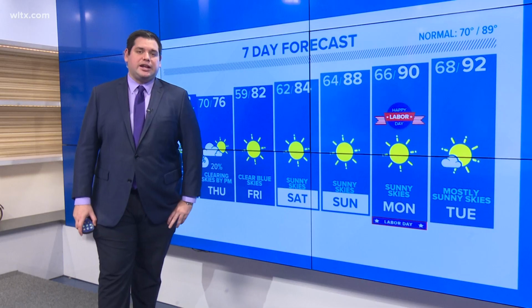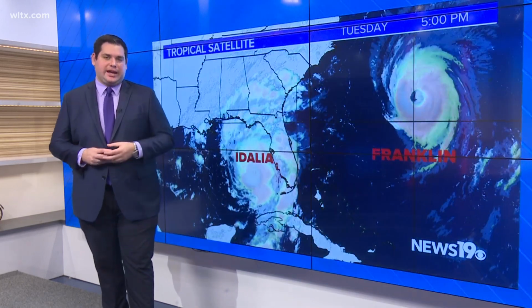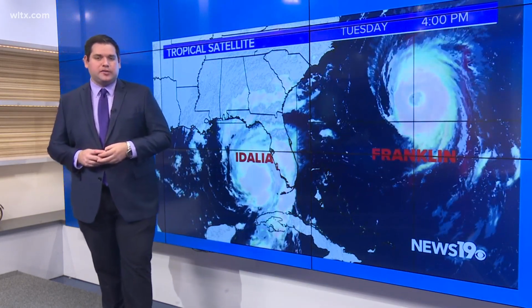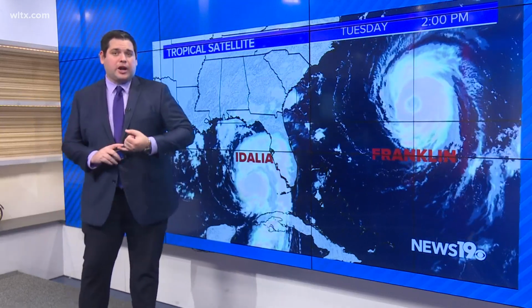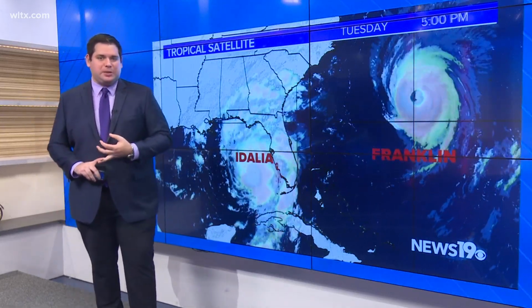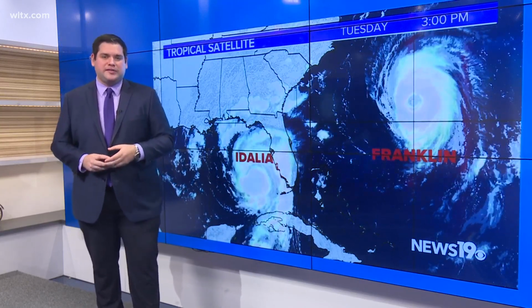That's right, Efren, and I think the biggest impact is going to be that threat of flooding as you get a little bit closer to this storm moving into the Midlands. You can see right now over the Gulf of Mexico where we are expecting wind and storm surge to be the biggest threat for Florida. That's really shifting as it moves towards South Carolina, though.